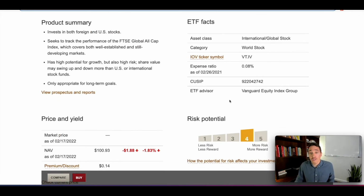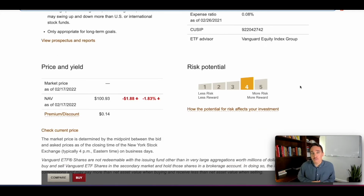As I scroll down here, you can see there's an expense ratio of 0.08%. So that's pretty good, fairly cheap to own this ETF. You can see that they rate this with their Vanguard risk potential rating as a 4. So that is not as risky or as volatile as some of the other ETFs that we have reviewed on this channel.